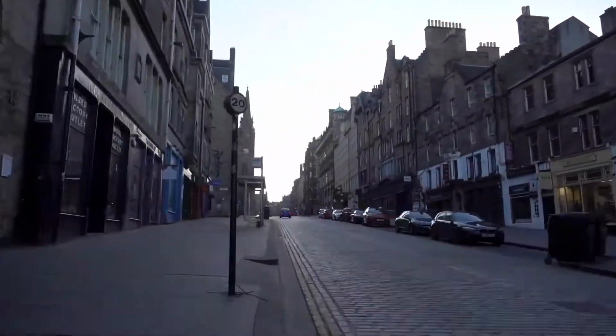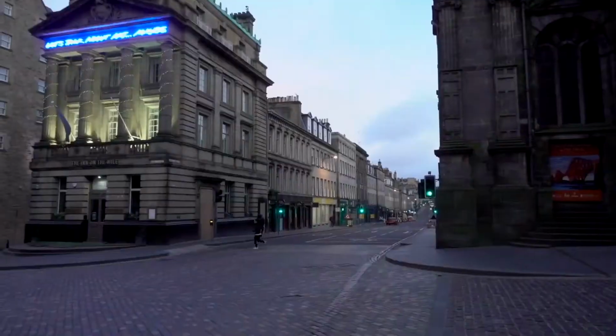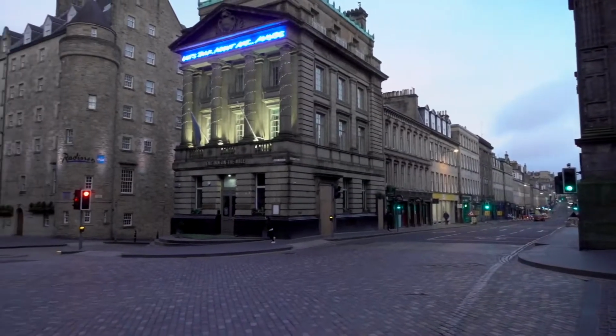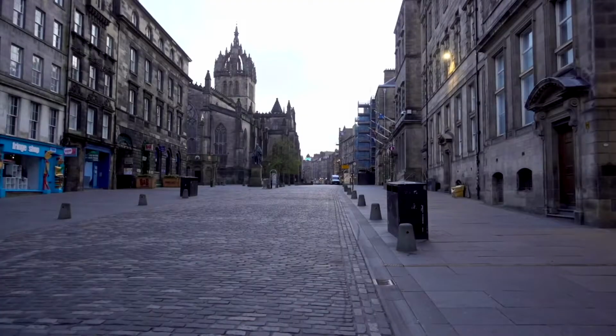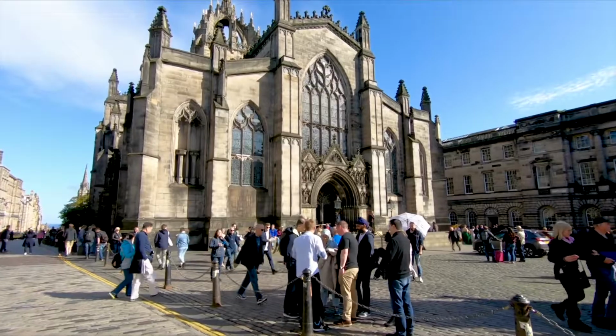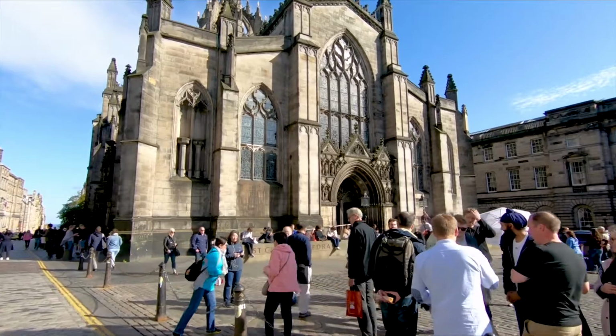Back now to the Royal Mile, which because of the lockdown we're able to film in a fairly quiet and tranquil mood. Wait till you see what this looks like when the festival is on. Dating back to the 12th century, St Giles Cathedral stands magnificent in its square.